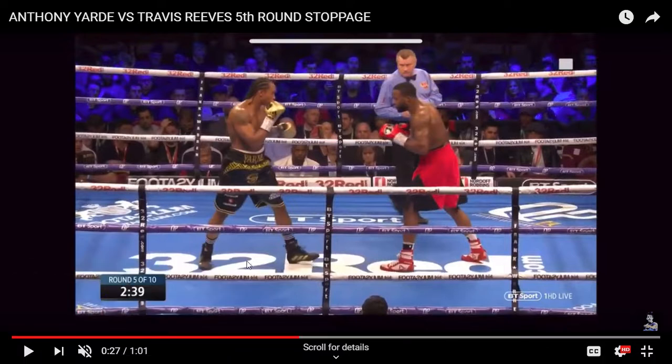It's all about being in balance. So Anthony Yarde is pretty much in balance here. And Travis Reeves, he's in balance right now. Notice he's leaning in. This is virtual stance. He's leaning into Anthony Yarde. So if Anthony Yarde was to throw a punch at him, he could always snap back on the pivot and get out of the way of the shot.